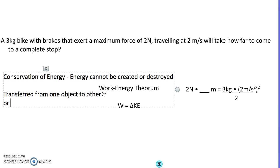Now, we can say it can be transformed, and sometimes we will use the word converted.